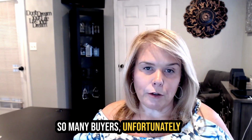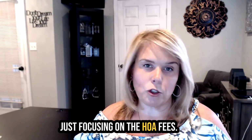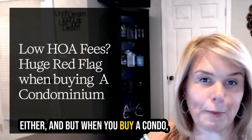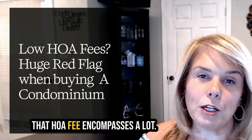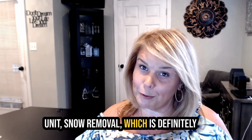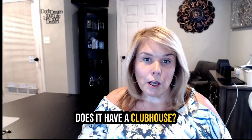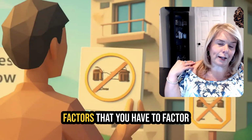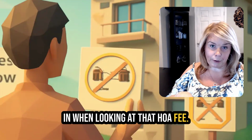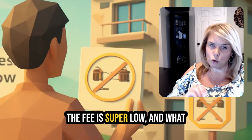So many buyers unfortunately make the dreaded mistake of just focusing on the HOA fees. Granted, I wouldn't like to pay them either, but when you buy a condo, that HOA fee encompasses a lot. It encompasses the maintenance on the unit, snow removal, which is definitely nice in the Northeast, and any amenities. Does it have a pool? Does it have a clubhouse? Is there a gym? So there are many different factors that you have to consider when looking at that HOA fee. The biggest red flag is when the fee is super low.